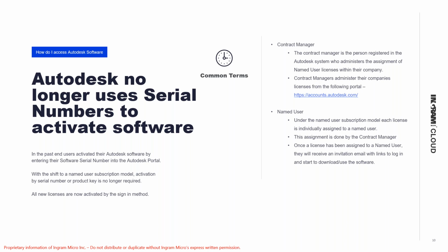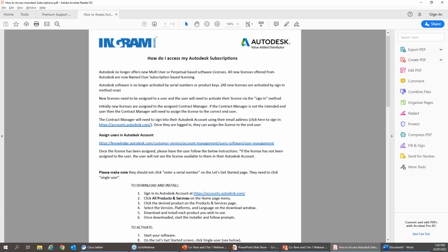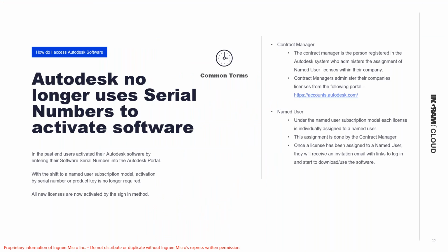Jason, if you can just pull up the next page, the one-pager. So this is the guide Jason mentioned. It covers everything I've just talked about. This is something you can send out to your end customers to help them get up and running. We'll be sending this out to you all after the webinar. Back to you, Jace.